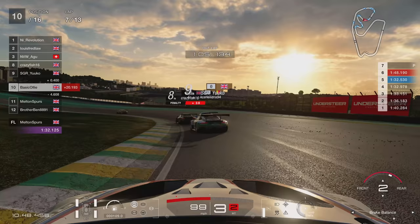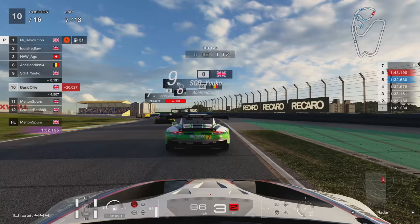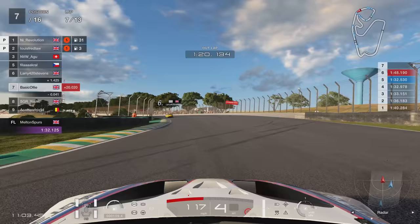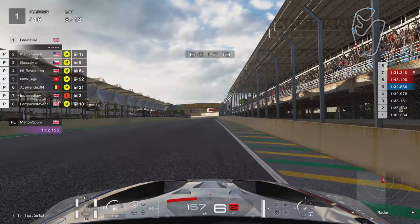But we came out in P10, and we're going to move ahead because you're going to see three Porsches absolutely just wreck it. Well, I say wreck it. They're just going to destroy their own race. So this guy completely outbrakes himself, and then Ace Hendrick goes really slow, forces the other Porsche to go wide, and I managed to get the inside of that Porsche. So in one corner, I've gone from 10th to 7th, and I've literally done nothing. And it was absolutely superb. Absolutely loved it. So yeah, that's me up to P7.